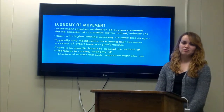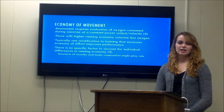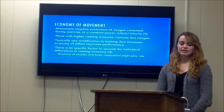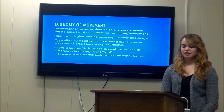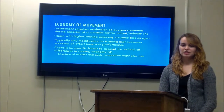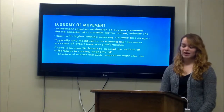So as far as economy of movement, or in this case, the economy of running goes, the assessment involves the evaluation of oxygen uptake during exercise at a constant power or velocity output. Those who have a higher running economy consume less oxygen. Typically, any modification to training that increases the economy of effort will improve performance. There are no specific factors to account for individual differences in running economy, although the structure of the muscles themselves and the person's body composition can possibly have an effect.